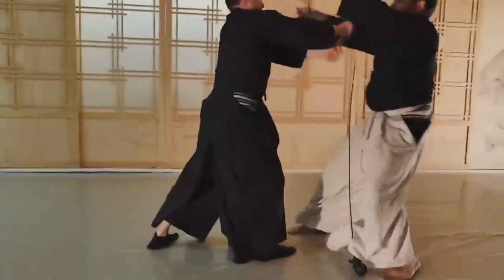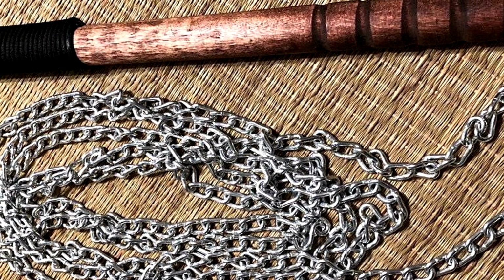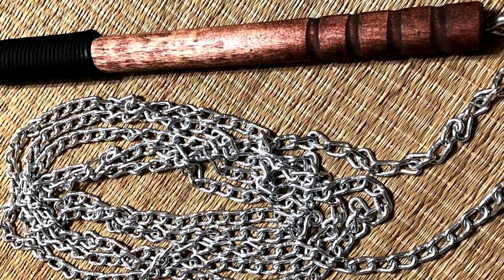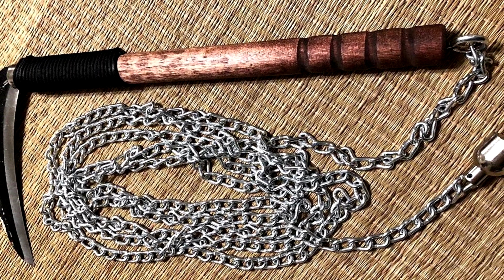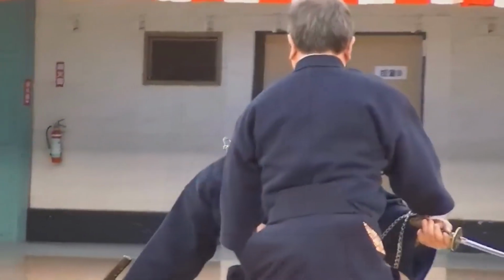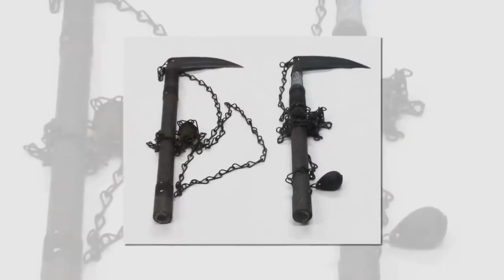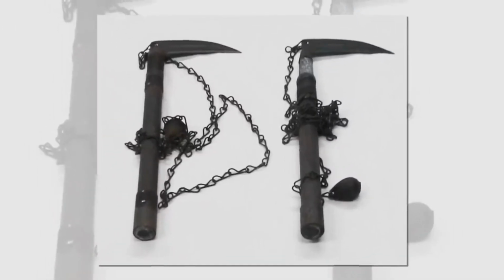The technique of working with this weapon allowed to strike the opponent with a weight, or to entangle him with a chain and then attack him with the sickle. In addition, it was possible to throw the sickle itself at the opponent and then return it with a chain. In this way, kusarigama was used in the defense of fortresses.